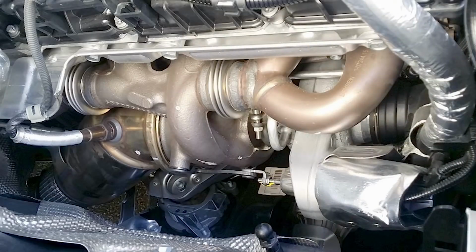Some more quick facts on the B58. It is a twin scroll turbo. It revs up to 7,000 RPM. That's pretty good by modern standards. 11:1, that's the compression ratio for this car. Over the last couple of years, you might have noticed that compression ratios are actually going up in turbo cars.